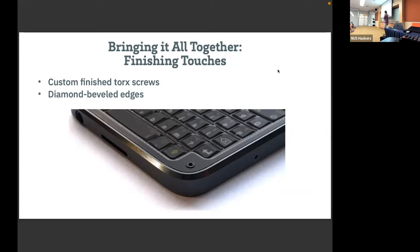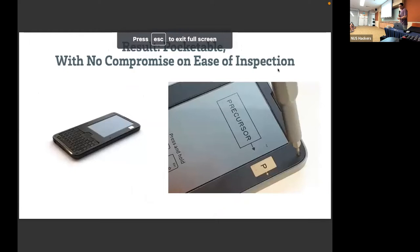And then the screws are custom made screws we had built. This one is not the actual screw that we use in production, but you can see the device, as you play with the light, has a bit of a radial shine to it. So there are a lot of little finishing touches that add to the overall appeal of the device. And so we managed to build a pocketable device that doesn't have too many compromises, a high bar.